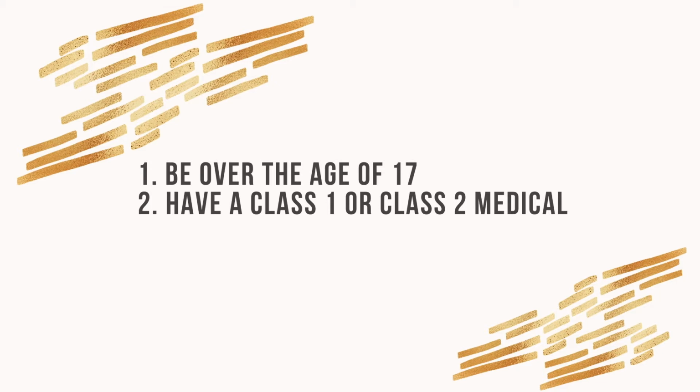Think about it. 1. You've got to be a sensible age to be able to control, maneuver, and have an understanding of exactly what's going on. And 2. You've got to be medically fit. You won't be able to fly on your own if you have any medical conditions where you may feel unconscious or anything like that. So, medical is so important, but ultimately, those are the only 2 minimum requirements.